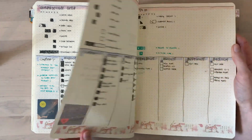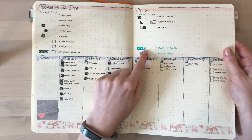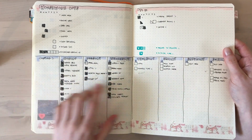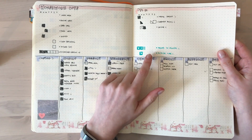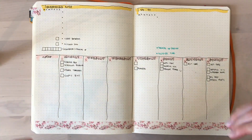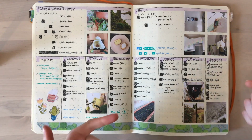Does that make sense? So like here, for example, this would be like I just replied to a message, and this would be like I actually had a proper conversation. Or like outside time, this would be like I actually went for a walk in my garden, and if it was the light version, it would just be like I went outside to look at some flowers and went inside like 5 seconds later.